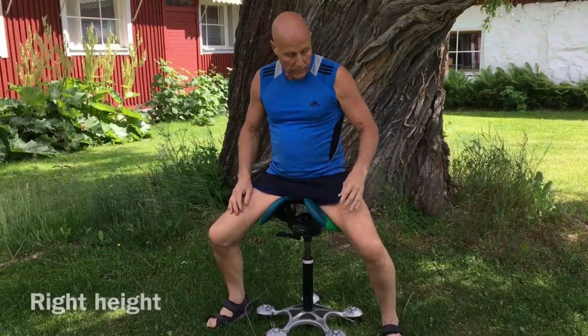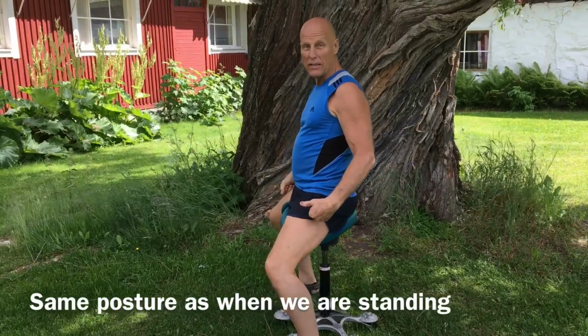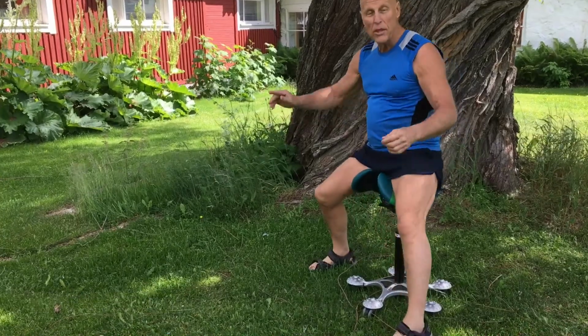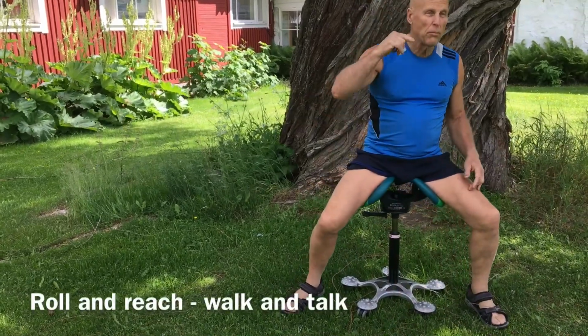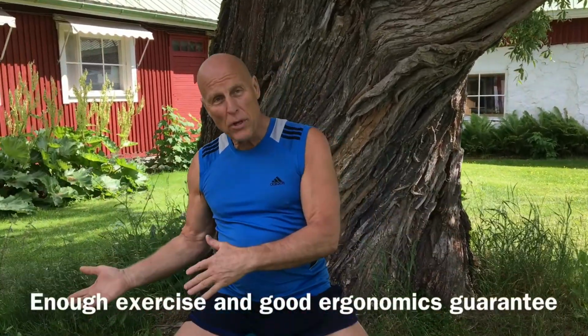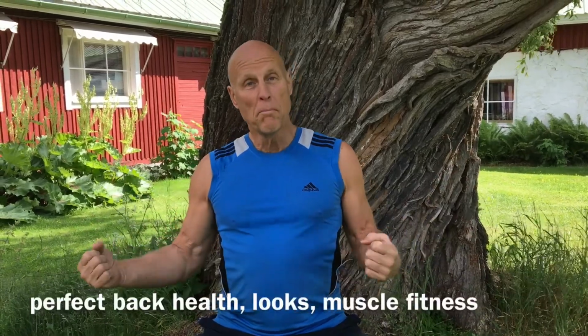the right height, we have the same posture in the upper body as we have in standing. The back is fine. We can do sit and swing, roll and reach, walk and talk when we have the Bluetooth, and we can work and gym. So enough exercise, good ergonomics, that's the perfect back health, looks, muscle, fitness and wellbeing.